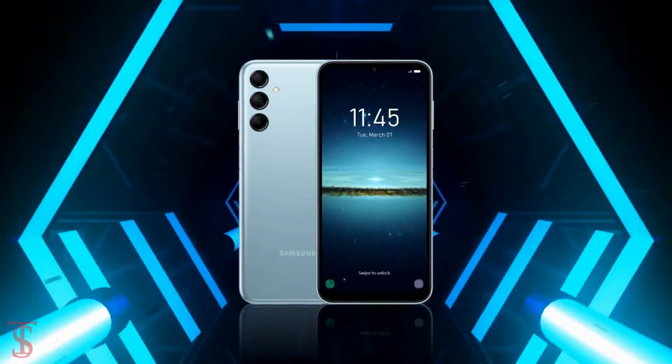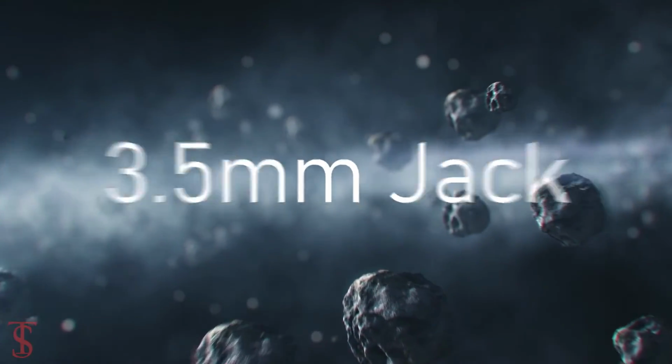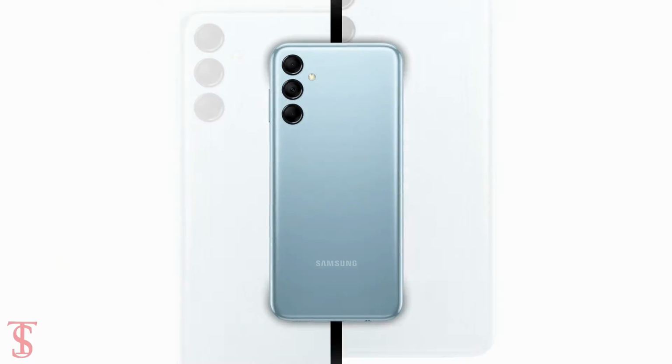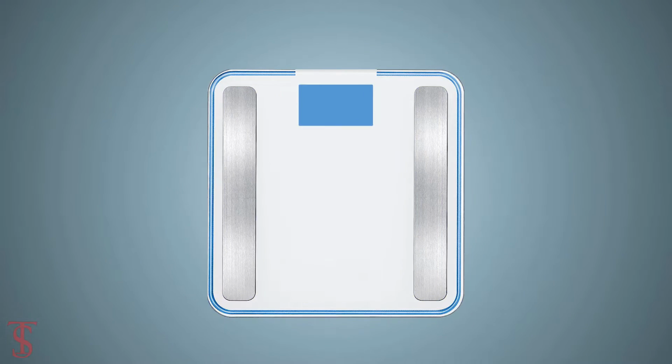The connectivity options on the phone include 5G, dual-band Wi-Fi, Bluetooth 5.2, GPS, NFC, a 3.5mm headphone jack, and a Type-C charging port. The physical dimensions of the smartphone measure 166.8 by 77.2 by 9.4mm, and it weighs around 206 grams.